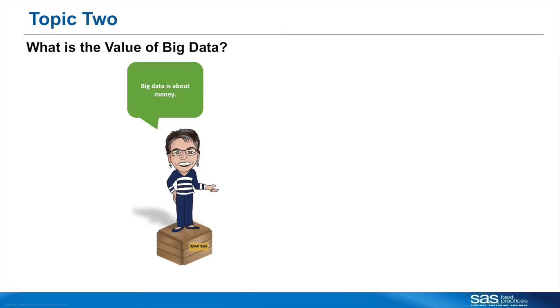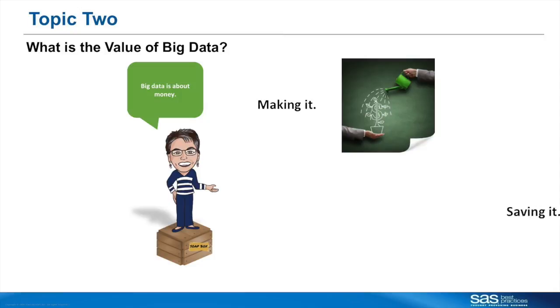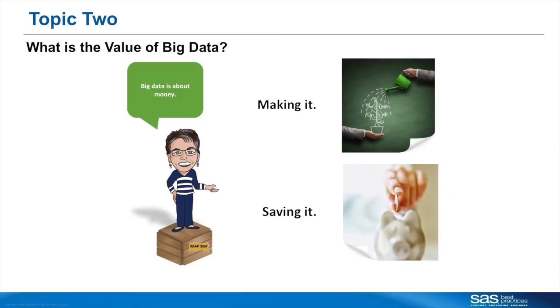and Jesse just did a fantastic job of giving us examples of how Navistar is realizing value with big data. And I want to go one level higher, and I'm just going to focus on the financial aspect. Simply stated, as you can see, I'm on my soapbox again. Big data is about money. It's about making money and saving money. And Jesse gave us some great examples of how Navistar is doing that very thing.